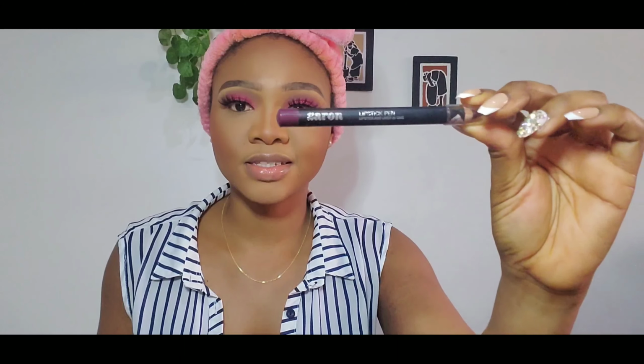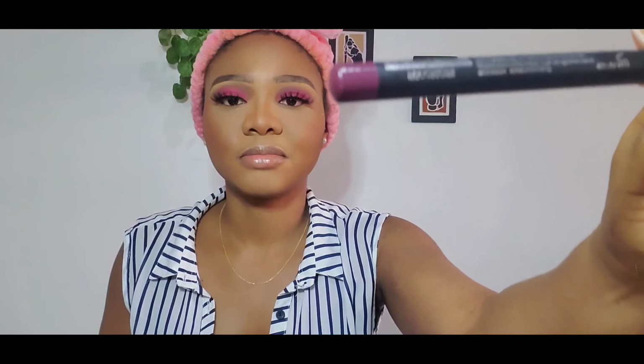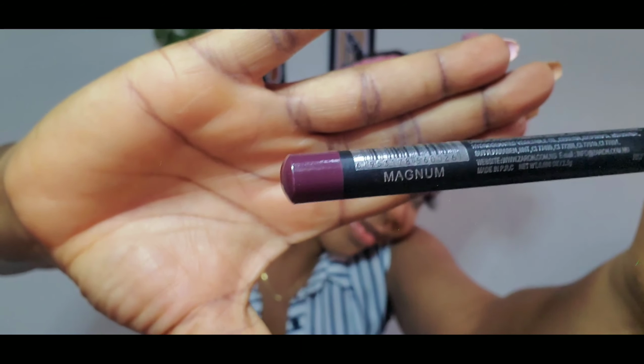Okay, so we're almost done. We're pretty much done. For my lips, I am going to be using the Zaron lip liner in the shade Magnum. So this is their lipstick pen, the Zaron lipstick pen in the shade Magnum. There you go. I'm just going to quickly outline my lips.